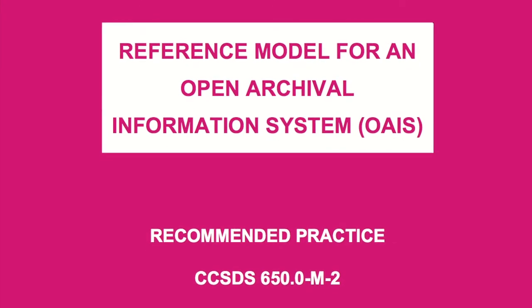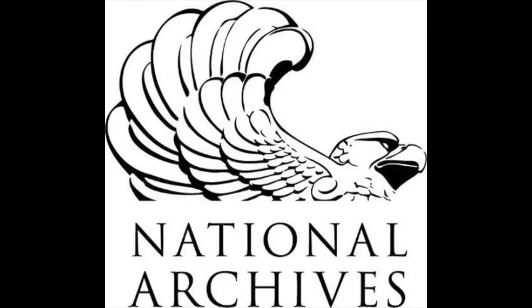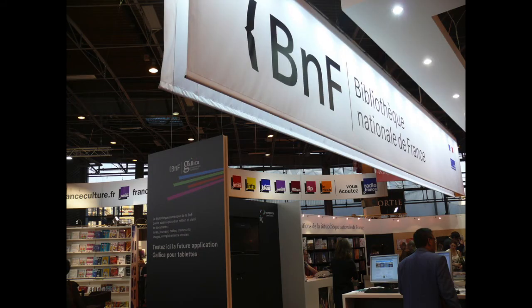National archives and scholarly journals the world over, such as JSTOR, the National Archives and Records Administration, the Library of Congress, the British Library, all adhere to this standard to avoid the same problems.